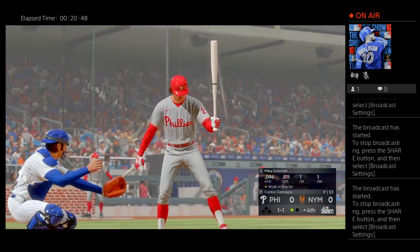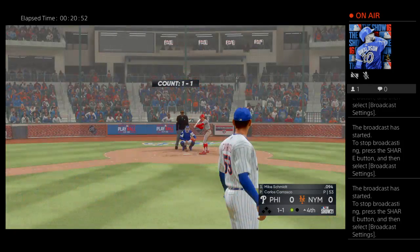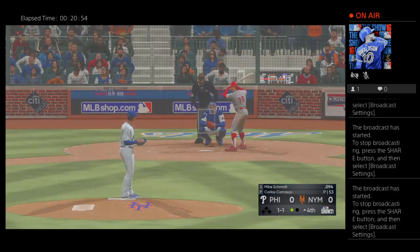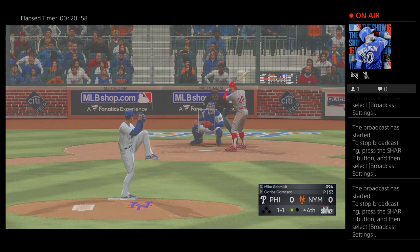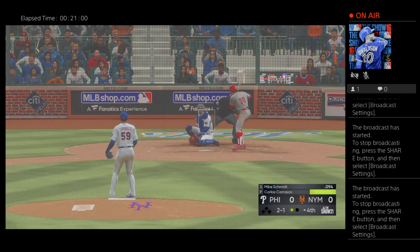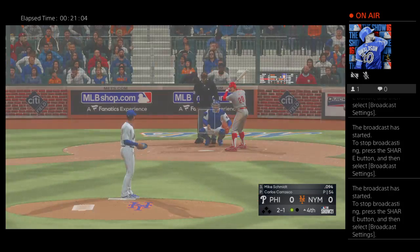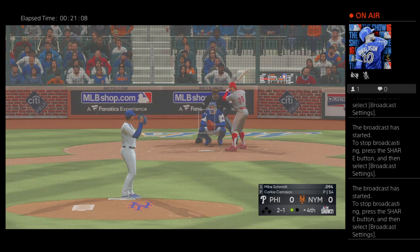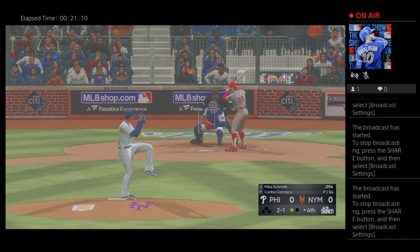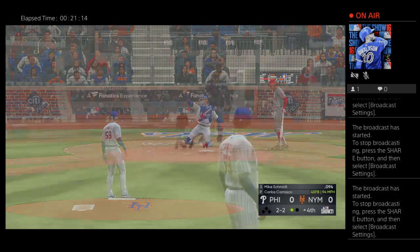Next up is Mike Schmidt, worked a walk his first time up. Pitching has the upper hand early as we're scoreless in inning number four. Can't catch the corner away with the fastball. It's 2-1. And now a pitch on the way. And it's 2 balls and 2 strikes now.